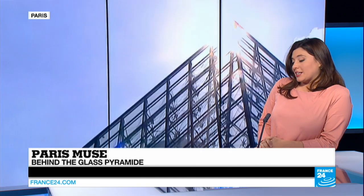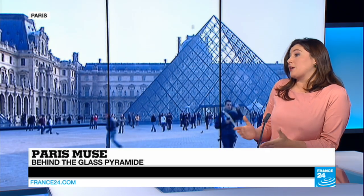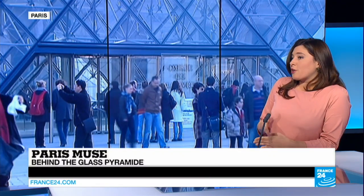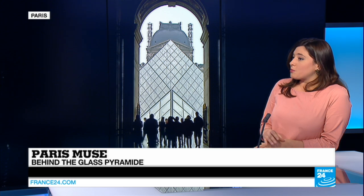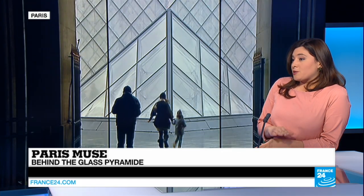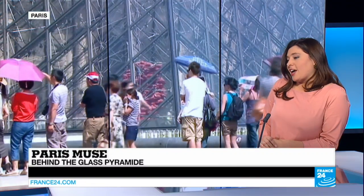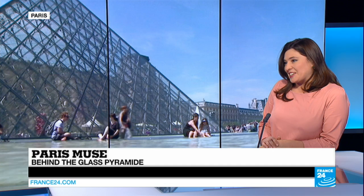It marks the entranceway to the museum's three wings and was originally built as a scheme to decongest the museum from the thousands of daily visitors to the Louvre. These three wings, which are named Richelieu, Sully and Denon, are marked by three smaller pyramids. And these three small pyramids stand above the passageways to the galleries. And this underground area also has ticket offices and teaching spaces.